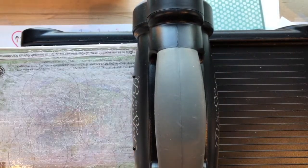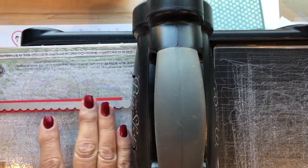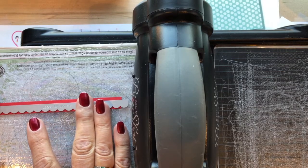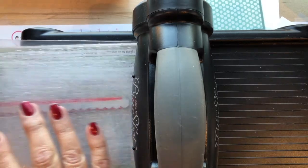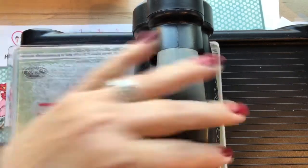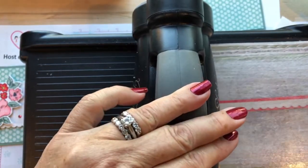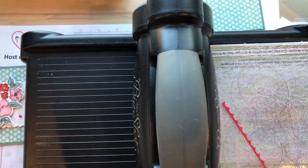I'm still using my Big Shot. I need to really start using my Stampin' Cut, but I rely so much on the magnetic plate. So we're just going to line that up at the edge, and then we'll cut it. And we got our piece there.